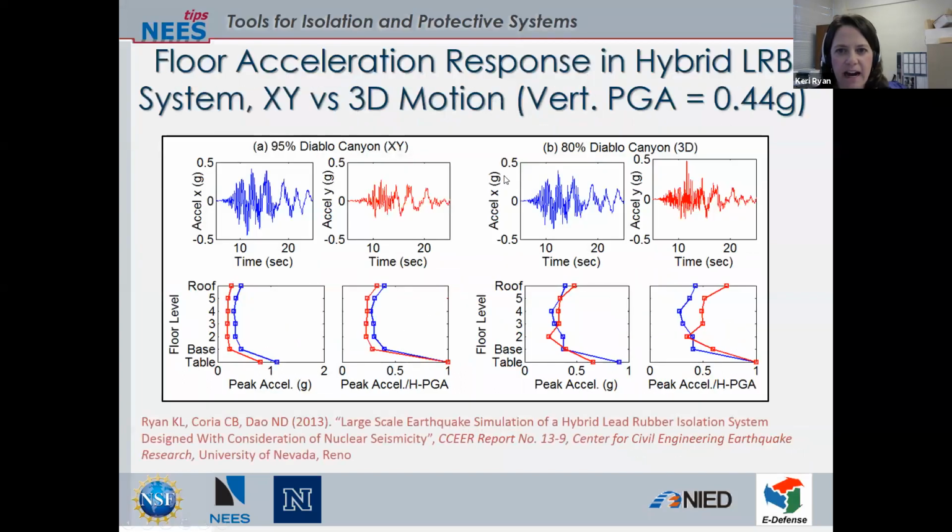I'll start with the coupled mode effect, which really showed up in all three systems. The hybrid LRB system is the best one to illustrate this effect. I'm comparing here some acceleration histories and acceleration profiles for a 2D motion on the left and a 3D motion on the right. It's the same motion but run at a slightly lower intensity for 3D. On the left, you see basically similar to the acceleration profile that I showed you before for Iwanuma.